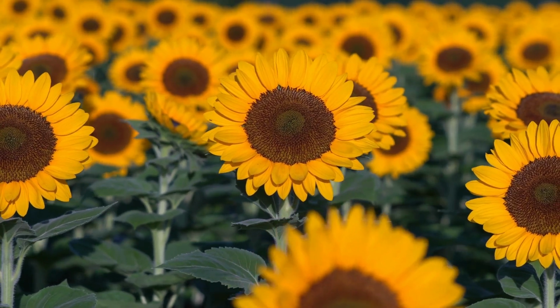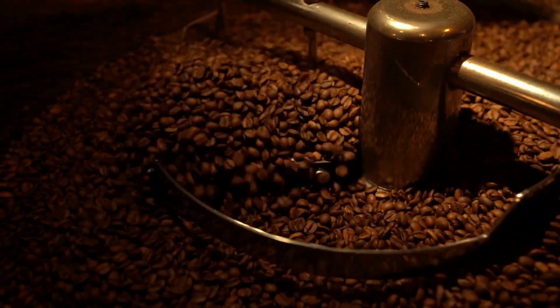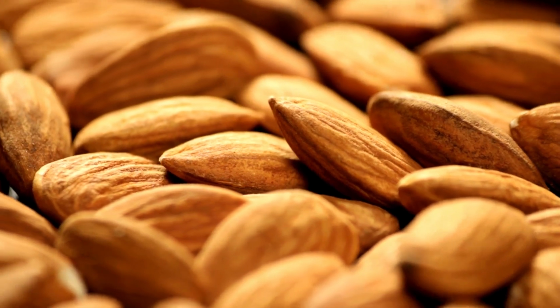and habitat. Pollinator-dependent crops contribute billions of dollars annually to the global economy. This includes crops such as coffee, cocoa, and almonds, which rely heavily on pollinators for their reproduction.